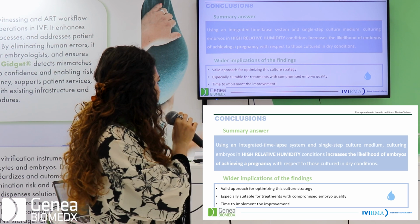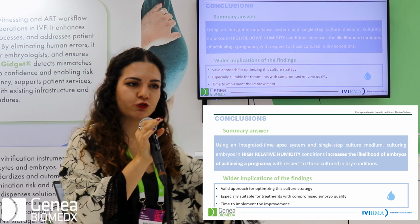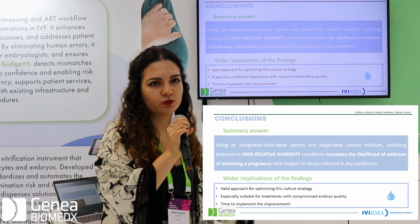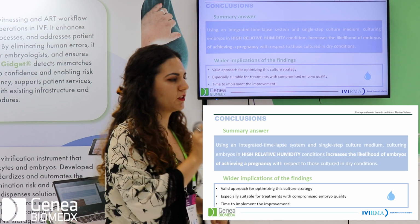So now it's time to implement the improvement, and we already did. In our laboratory, we switched all the Geri incubators to only the humid setting, and we are currently working only with humid conditions.